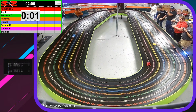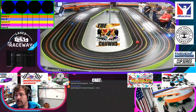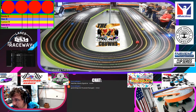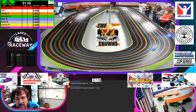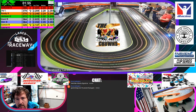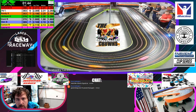All right, 3 seconds, and we're going back to green racing. See 4 red lights drop out to green, and here we go for this final heat of the Ohio Valley Dirt Late Model Series. Nathaniel Burden, your current leader with 386 total laps. He's out there in front of people by quite a bit. Jay Latham there with 380, 7 laps down from him. Randy Kirtley with 382.